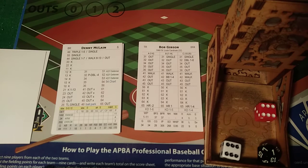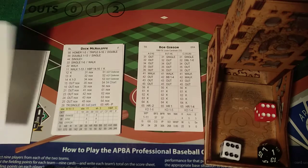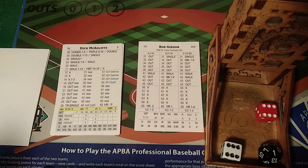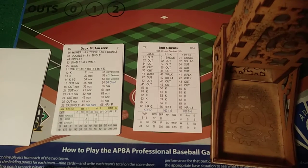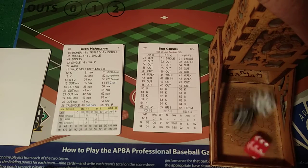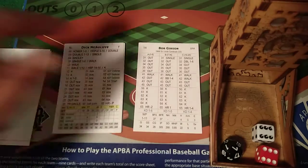Oh boy, McLean gets a 66, which is a triple from a 1 to 6. Anything else is a single. 20 rolls and 1. So Denny McLean triples in the top of the 7th. Okay. He's on 3rd with 2 outs for Dick McAuliffe. McAuliffe's going to swing. Gibson not scared of McAuliffe. And McAuliffe gets a 66. With the 7, he triples.